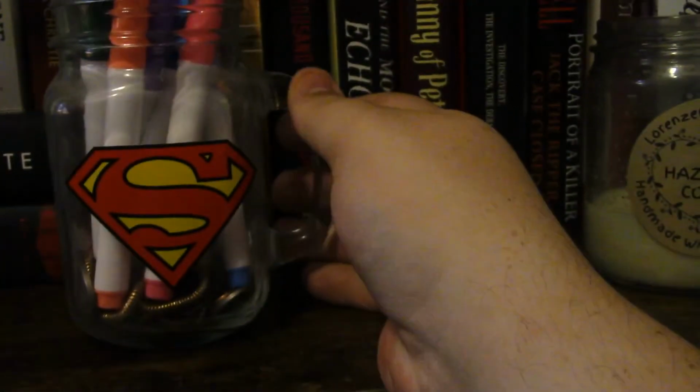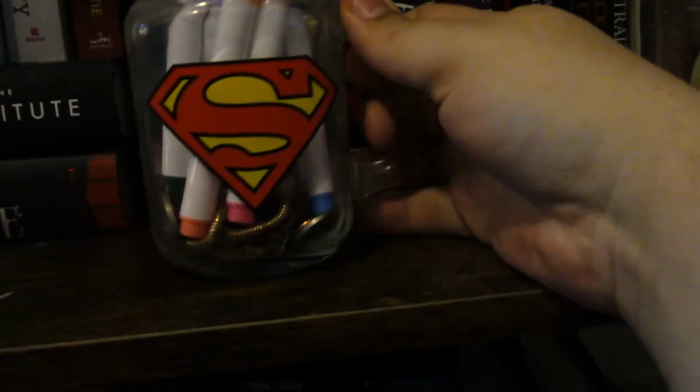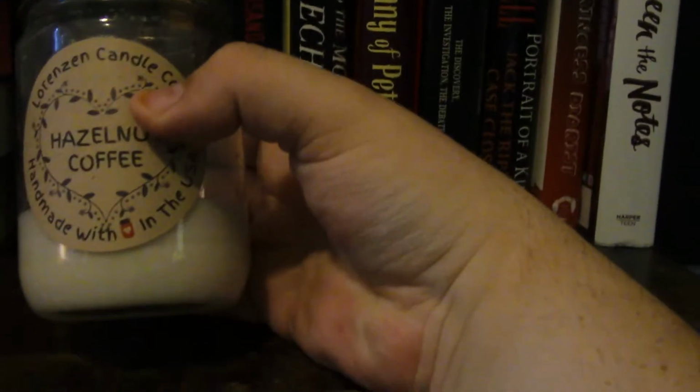It's a Superman tea mug that has some markers, some change, and a bracelet in there. Put that down here. And then I have a Lorenzen and Candle Company. This is hazelnut coffee, and it smells absolutely spectacular. Alright, so now onto the books.